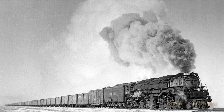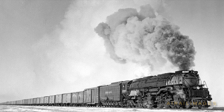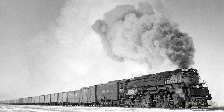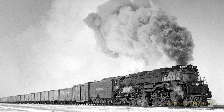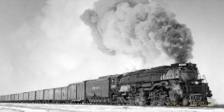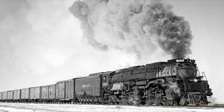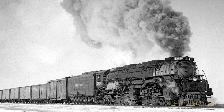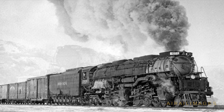The steam locomotives of the Union Pacific attracted many photographers through the end of the steam era on this mainline American railroad. Union Pacific embraced the Challenger series of large articulated steam locomotives for its fast freight and some passenger operations from the last half of the 1930s into the 1950s. This is number 3959, delivered in May 1942.